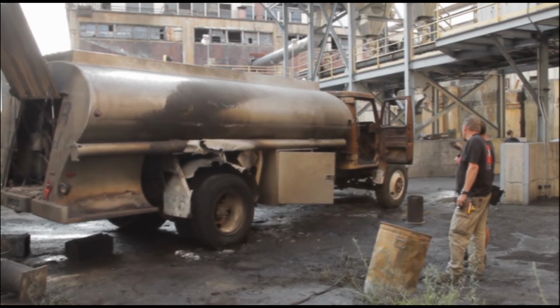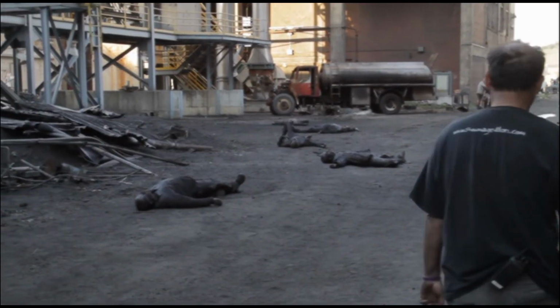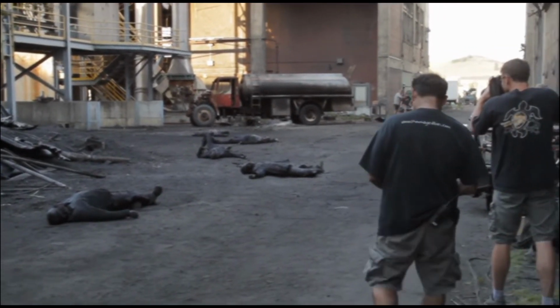I mean, he spent days making sure that that truck was prepped, that only the chemicals he wanted in there was what was in there. There would be no surprises. There would be no extra gasoline left. He was meticulous about it.